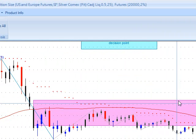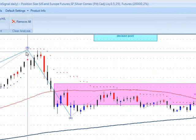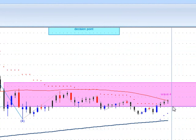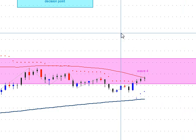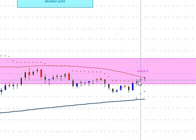If we cannot get silver up to take out that $50 all-time high, then again, we're going to have to watch out for the downside there, as we get a lower high and a potential for some good downside. So we're going to watch these.